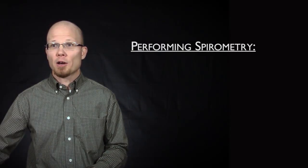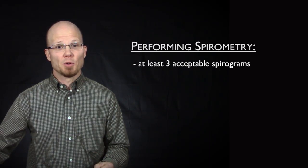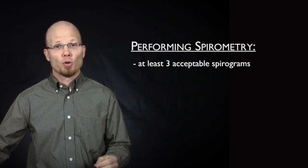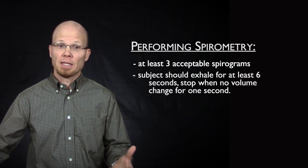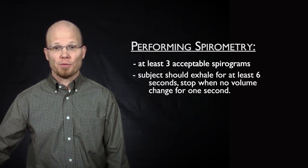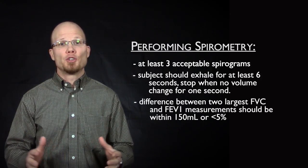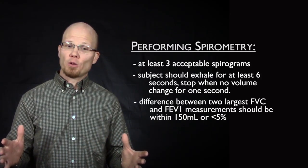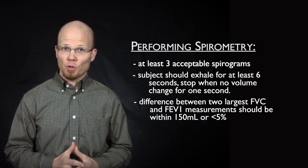Let's talk about how to perform spirometry. You want at least 3 acceptable spirograms in order to have an accurate result. The subject should exhale for at least 6 seconds and then inhale when there is no volume change for approximately 1 second. The difference between the 2 largest forced vital capacity measurements needs to be less than 5% or within 150 milliliters.